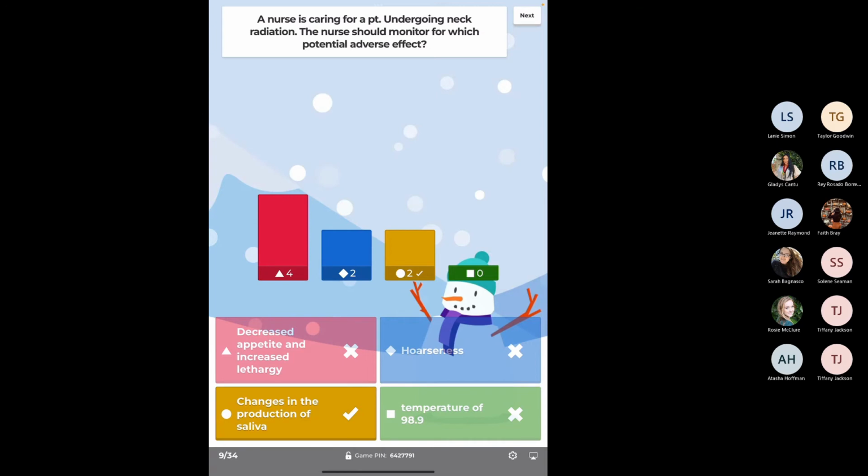All right. So let's talk about it. If we go back to pharmacology, it's important to understand the differences between an adverse effect and a side effect. Side effects are usually common, and they're not really life-threatening. Our adverse effects are a little bit more rare, but they can warrant emergencies. So decreased appetite and lethargy are all side effects of radiation. Same with hoarseness of breath.